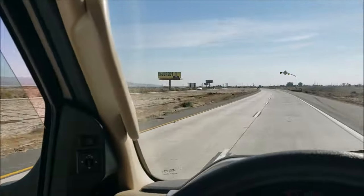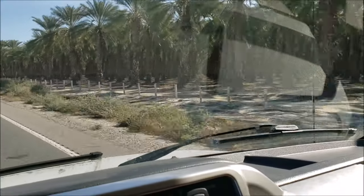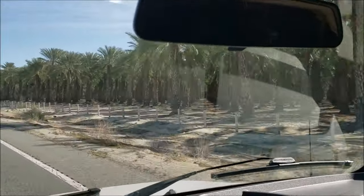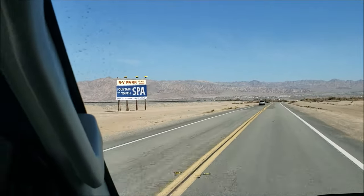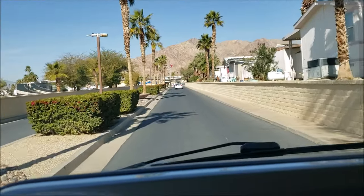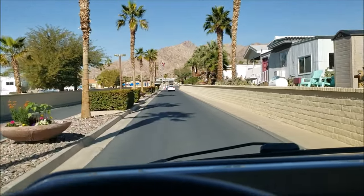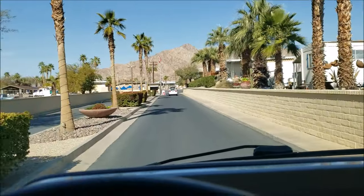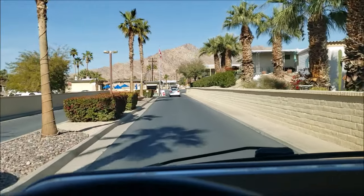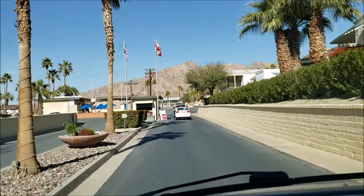Just stocked up and we're headed to the next destination. Canadian flag, what the? Back to Canada, look at that.